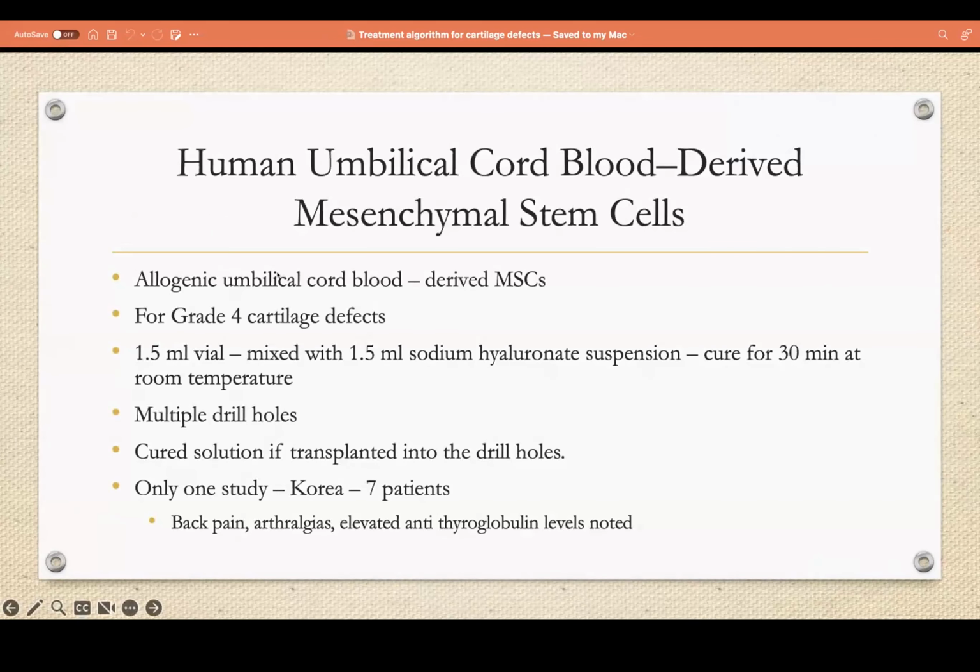Another new modality being tried out is allogenic umbilical cord mesenchymal stem cells for enhancing biology. So it is primarily indicated for grade 4 cartilage defects. It is available as a 1.5 ml vial mixed with 1.5 ml solution of sodium hyaluronate, allowed to cure for 30 minutes. And then multiple drill holes are made into the defect site. And this solution is implanted into the drill holes and covered with the membrane. This is again very recent.